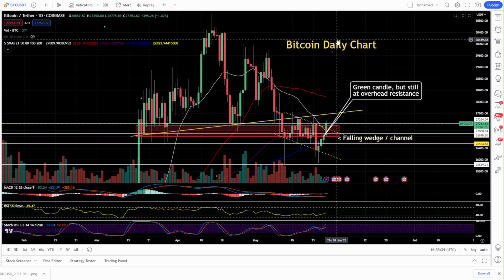Yeah, the daily. You had 4 days of green candles. You've got this falling wedge. You got very low volume today. Holiday weekend. But stocks, you have to think stocks are going to be green. The debt ceiling's raised. Stocks open up.